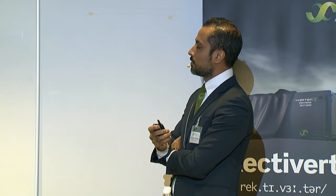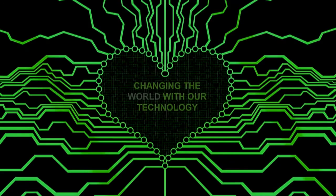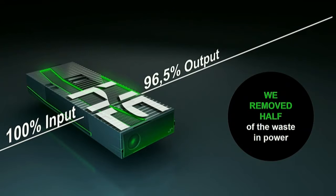So why is this launch and this module such a big thing for Eltek? It's a big thing because we truly believe that we can change the world with our technology. We've done it before, and we're never going to stop doing it again and again. We did it with the HE, when we removed more than half of the waste in power. Of course, that was a tremendous innovation business-wise for Eltek. But more importantly, it does something with the world.